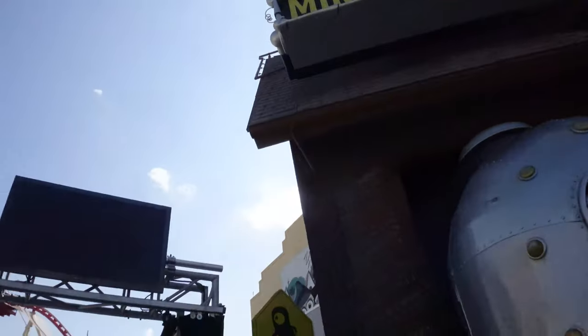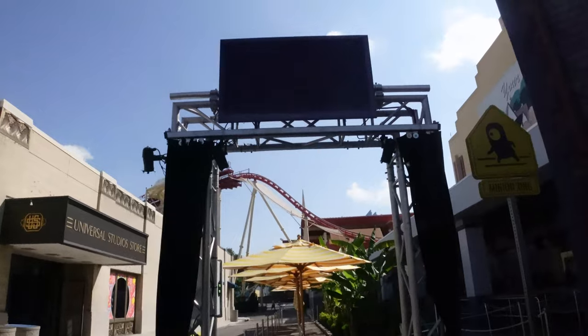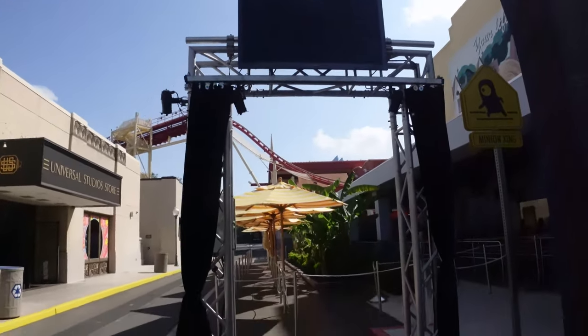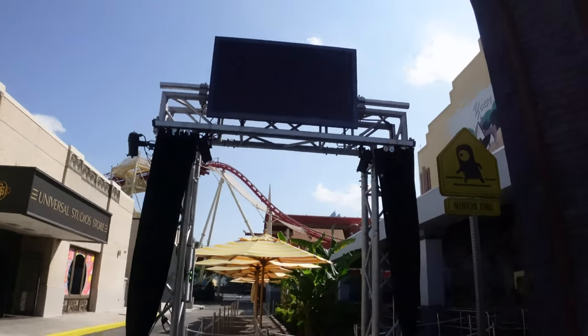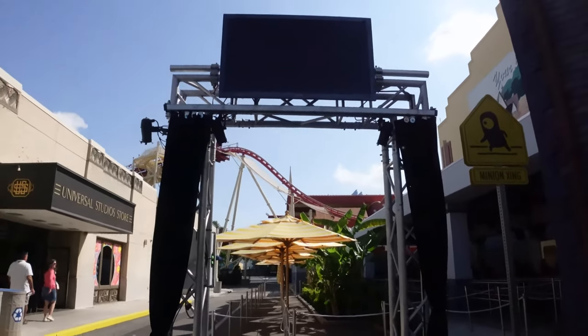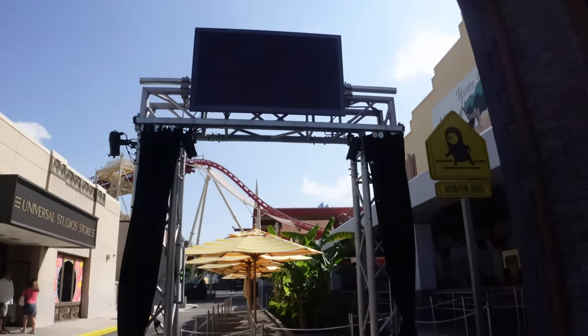All right, and coming straight down from Despicable Me Minion Mayhem, we have our final house portal, rumored to be the location of now Blood Moon Dark Offerings. This was used last year, it's been used in the past, and this is gonna take you back. This is where Hellblock Horror was last year. So exciting to see a house portal right here in front of the park. It's going to be interesting with no scare zone behind me in the new Minion Land, but a great sight to see nonetheless, like I've been saying with all the house portals in this video.